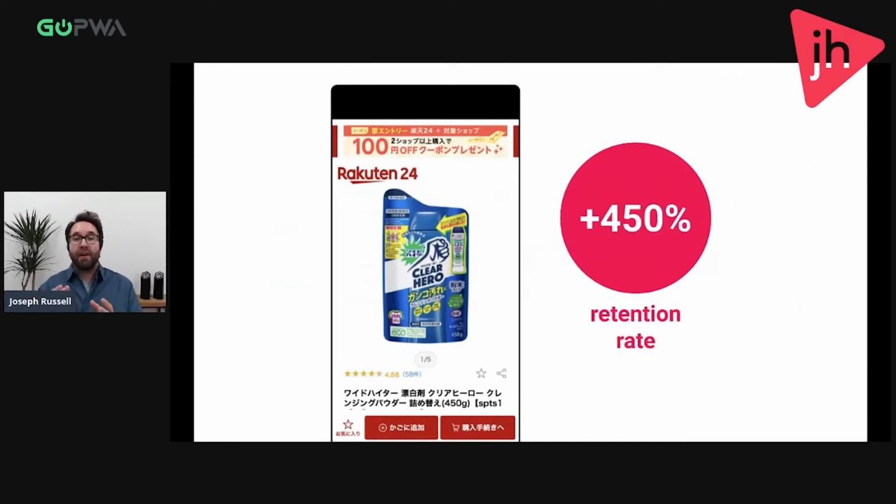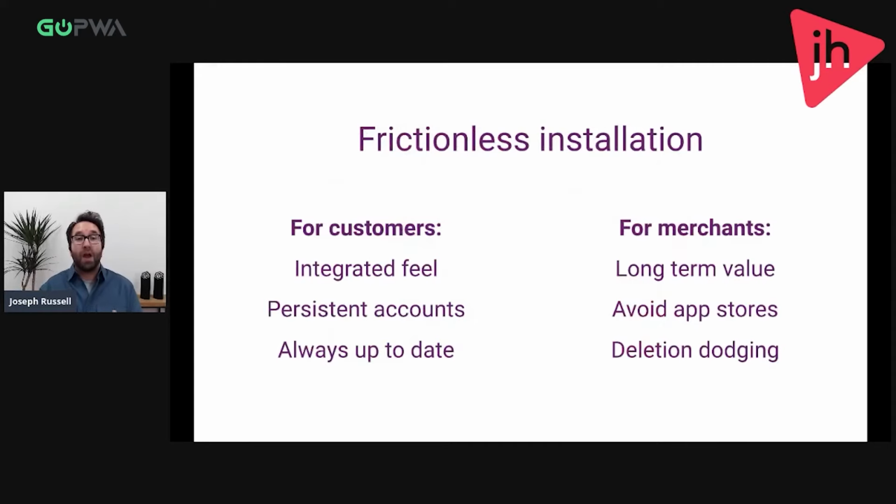For installability, Rakuten24 saw improvements in almost every one of their engagement metrics, plus their commercial ones. Compared to regular web users, people who'd installed their PWA had 310% more frequency in terms of their repeat visit and 400% increase in their retention. And that contributed to a 200% increase in their conversion rate. So engaged customers can install your store onto their device, opening the door to a persistent and personalized experience, one that strengthens their loyalty and allows you to start tailoring the experience to hone those conversion rates even further.